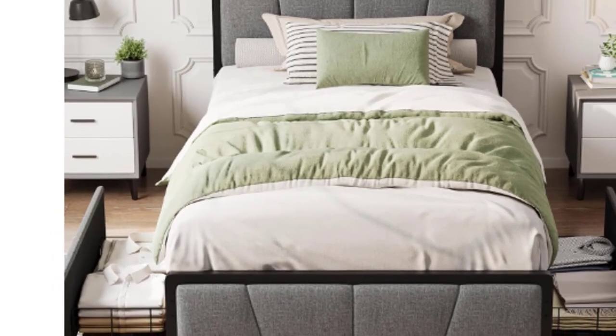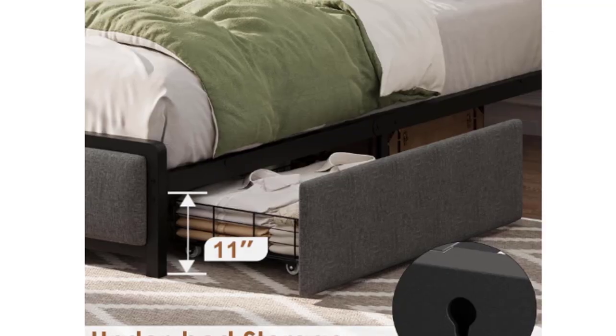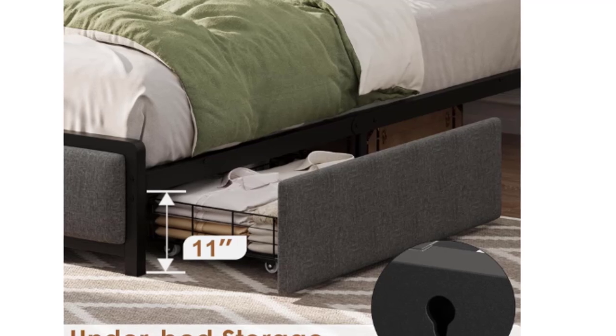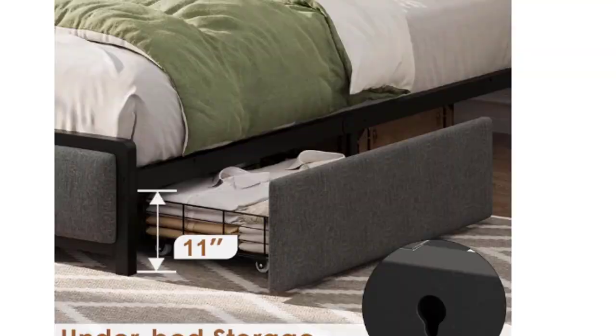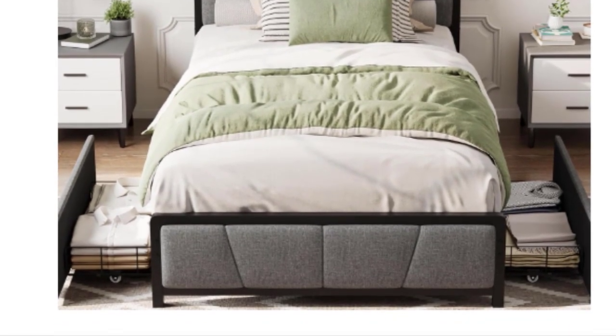Built to last with heavy-duty materials. Ensures durability and stability over time. No box spring needed, simplifying assembly. Experience a noise-free sleep every night. Designed for peaceful rest without disruptions. Supports tranquil relaxation and rejuvenation.